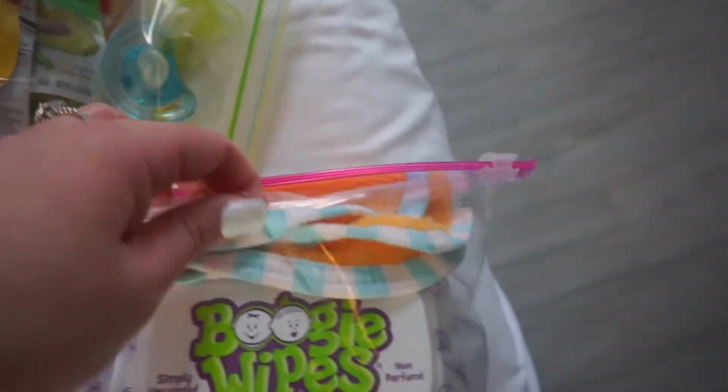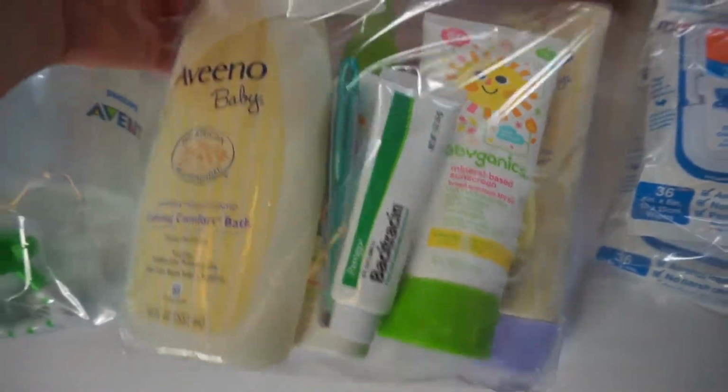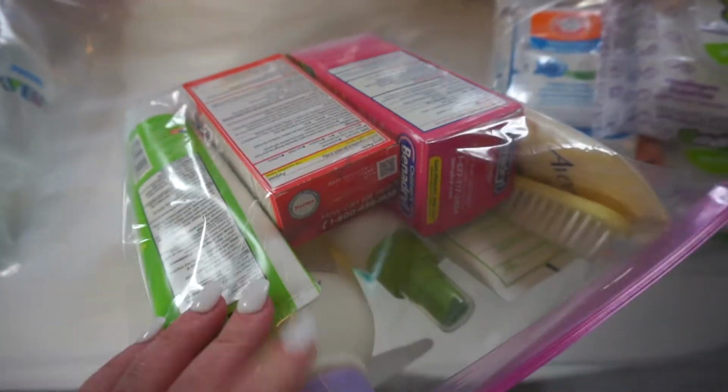And I'm also taking a few little towels just in case I need them for his face or his hands or anything like that. And then over here I have all his toiletries. On here I'm gonna show you everything I put on here.